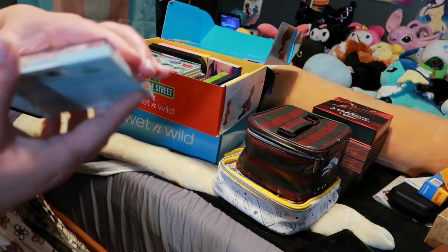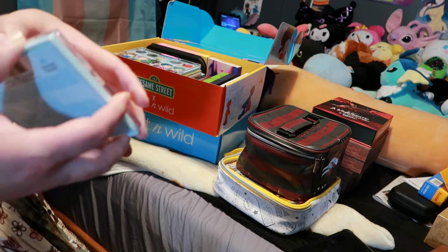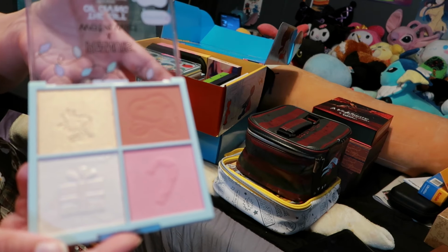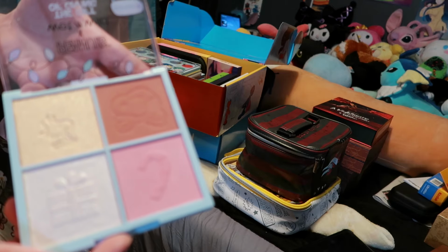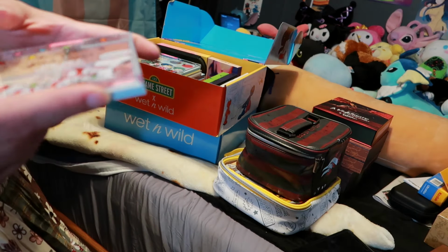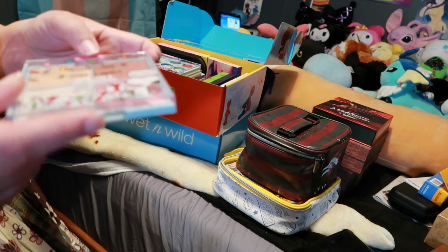I got this. It came from the Snoopy collection, or Peanuts. I had a chromey one that I ended up giving away, and it did smell pretty good.